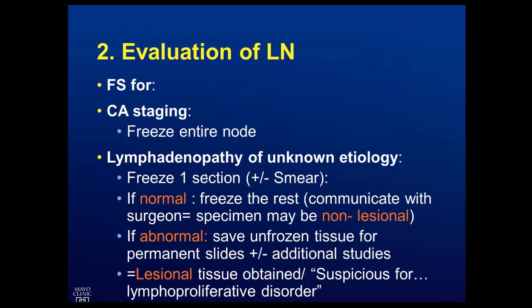But if you want to freeze just one section, okay? And then look at that section. If that one section looks normal, then you freeze the rest. And if the rest also looks normal, you tell that to the surgeon. Tell them you have a lymph node that looks morphologically normal and it could be non-lesional. So if he's looking for a PET positive lymph node that was detected on imaging, or if he's worried about lymphoma, he should try and look for more lymph nodes and send more lymph nodes for you.